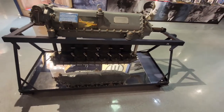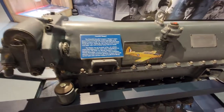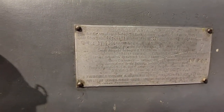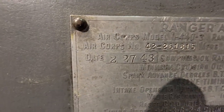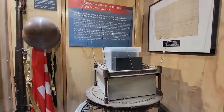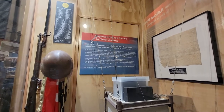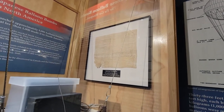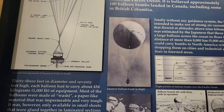They have the entire engine out of a training aircraft called the Fairchild Cornell Mark II. Oh, it's got the Ranger Aviation Engine informational plate on it too. This particular one is dated 2/27/43. Wow. The Japanese, I didn't even know about this, launched approximately 9,000 balloon bombs and less than 1,000 made it to North America. This is an actual fragment of one of the balloons. Wow, that's scary. That's what it would have looked like in the air. Jeez.